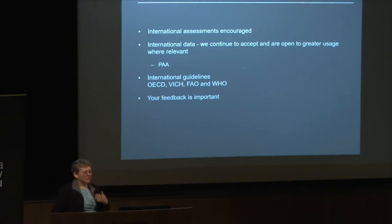Before I start, I'm going to say that we are encouraging the submission of international assessments. Where you have the data, it's been assessed by another regulator, we'd encourage you to submit it to the APVMA. Don't get excited and ask me questions about that, because Jason Lutz will be speaking more on this topic later. But it's definitely something that we're working to have more occurring, and we encourage you to do so. The APVMA will continue to accept data that is international and are open to greater use where relevant. And we encourage you to use the pre-application assistance process to explore that more.